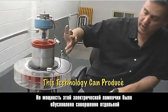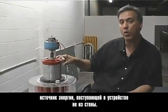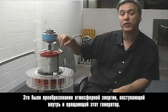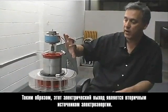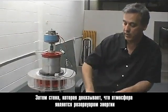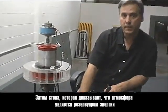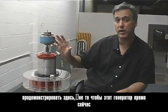But the output of this electric light bulb was due to a completely separate source of energy flowing into the device that wasn't coming from the wall. It was a conversion of atmospheric energy coming in and spinning this generator. So this electrical output is a secondary electrical source from the wall, which proves that the atmosphere is a reservoir of energy that's available to be harnessed. And that's really the principle that I'm trying to demonstrate here.